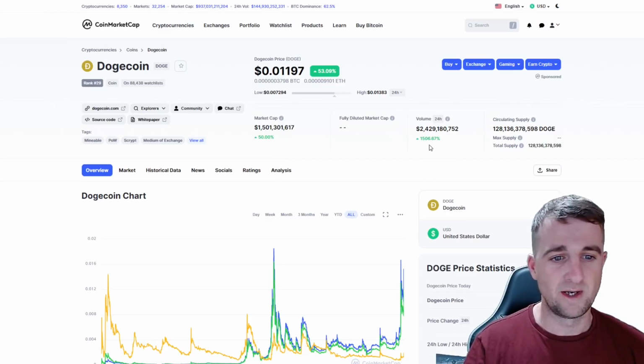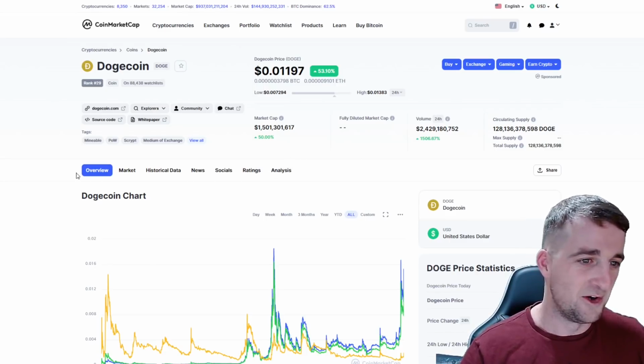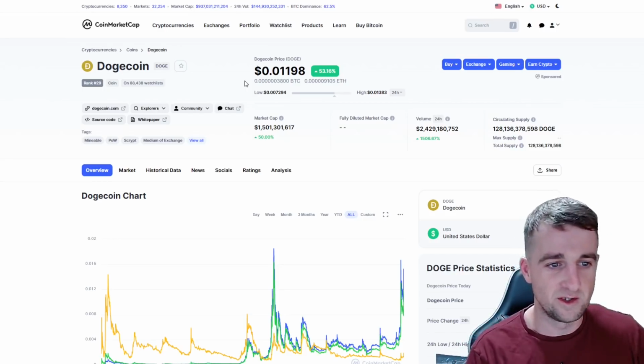Look at the volume that we are getting. The 24-hour volume is up 1,506%. We are getting $2.4 billion worth of volume, which is not to be ignored. If you just look at the price, it is 0.01198.